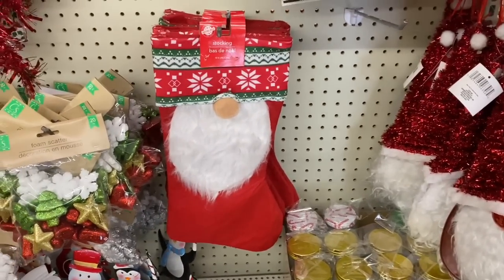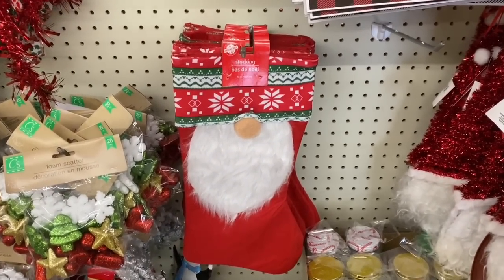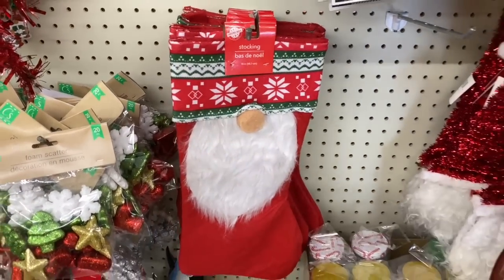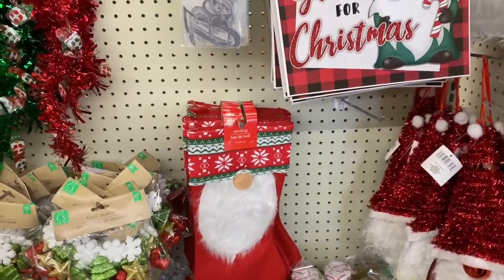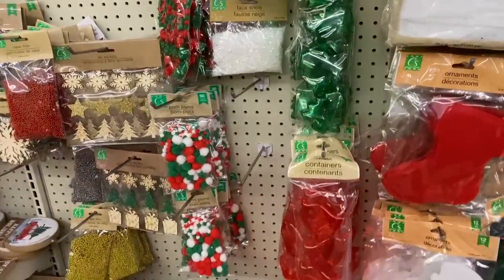I don't know if I've seen these yet. These gnome stockings. These are really cute actually. I think I saw somebody show a brown one as well, with the little brown nose. So I'm sure they'll probably get those as well. Let's keep looking and see what else we can find.